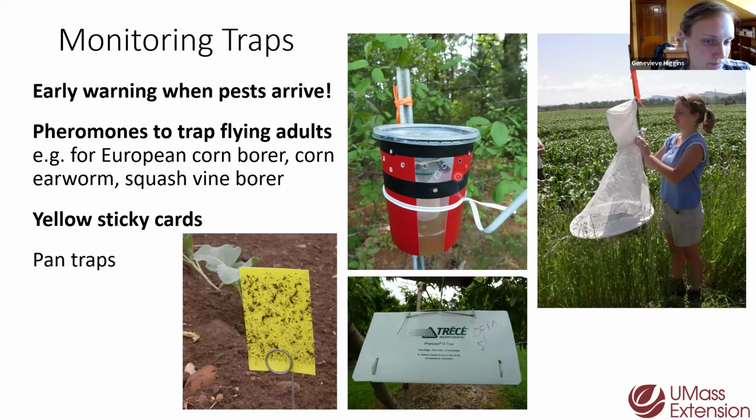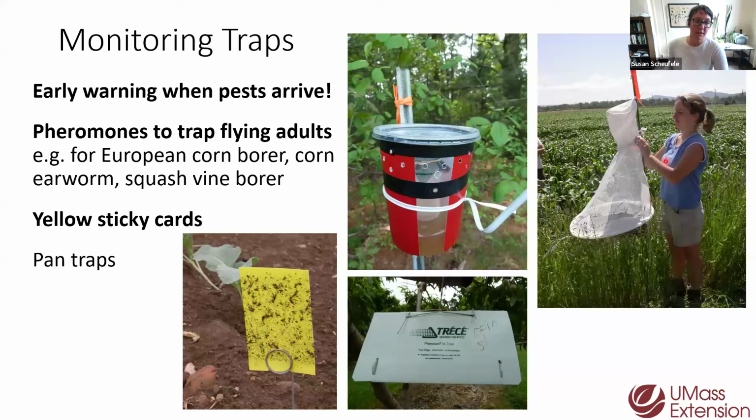So we use these kinds of pheromone traps. We have a network of these traps across the state that we report in Veg Notes each week. These are specifically for monitoring insect pests of corn and also squash vine borer. This is an old school trap for catching spotted wing Drosophila that I don't think we recommend doing anymore. In the fruit world, there are a lot of pheromone traps you can set up in your own orchard, but you don't have a lot of great pheromone traps for vegetable pests outside of corn.